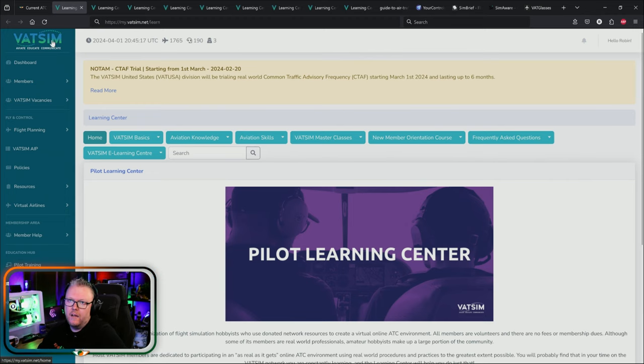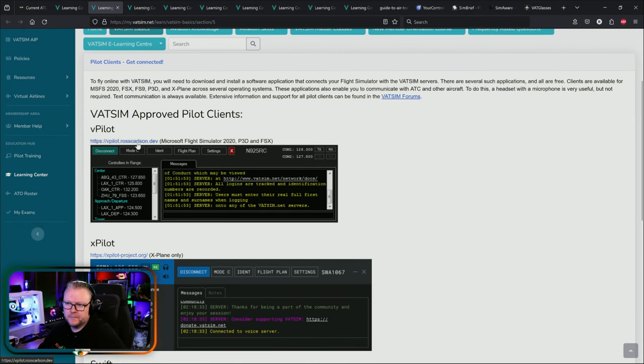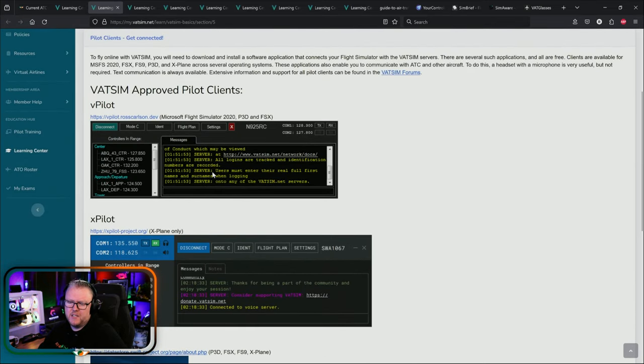Also, VATSIM. At this stage, we should all be signed up and members on VATSIM. Spend some time in the VATSIM Learning Center, specifically the VATSIM pilot clients, vPilot. How would you make it work? How does it work, all the sort of stuff. vPilot is probably the best one. That's what I use. And it's just simple. It works.